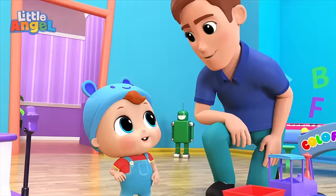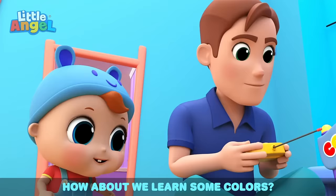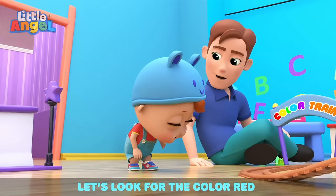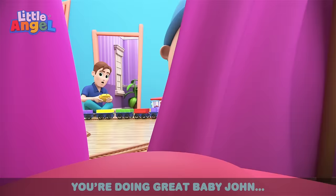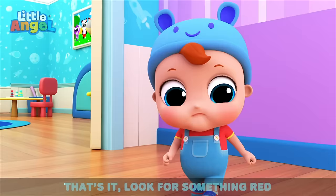Okay, little guy, let's see how this train works. How about we learn some colors? Can you find the color red? Let's look for the color red. What things can you find? You're doing great, Baby John. That's it. Look for something red.